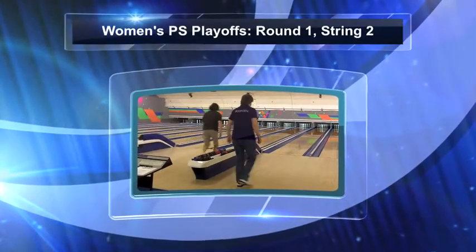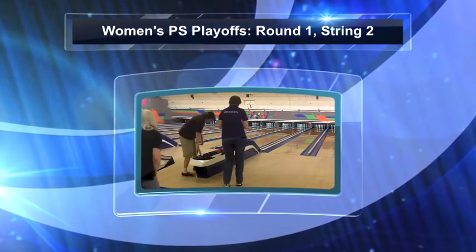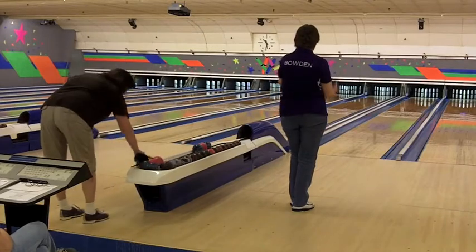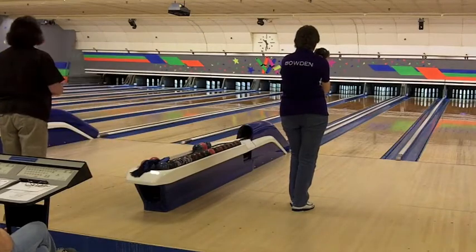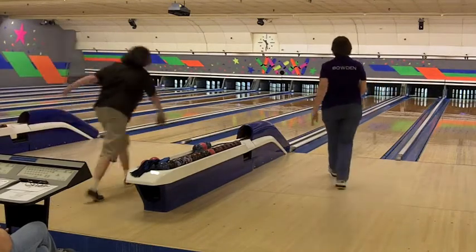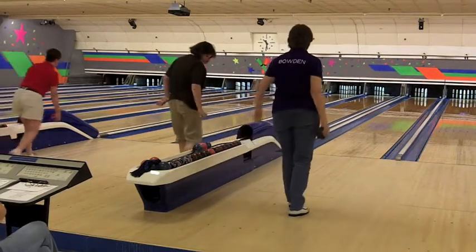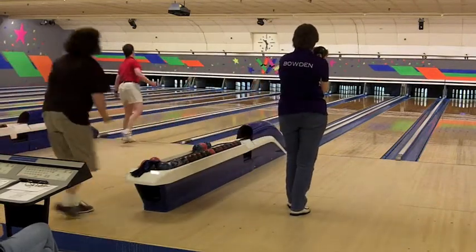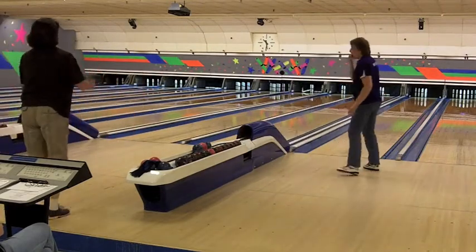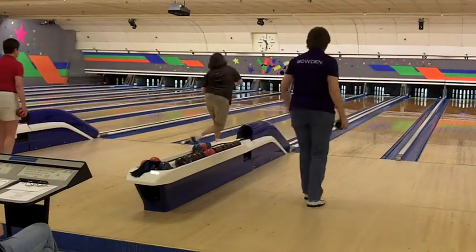We're back at Lakeside Lanes for the second string of these two first round matches in the Women's Pro Series playoffs. Right now, Karen Dumais and Judy Bowden are back up for their first half of the second string. As you'll recall, in the first string of this match, Judy Bowden had a 111 and Karen Dumais had 97. So Judy is up by 14 pins coming into this second and final string.